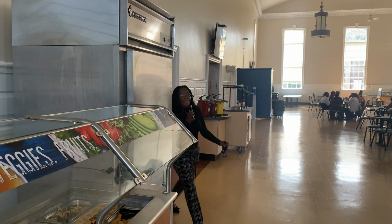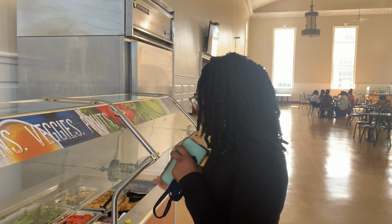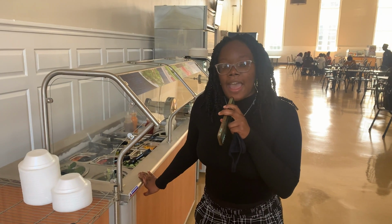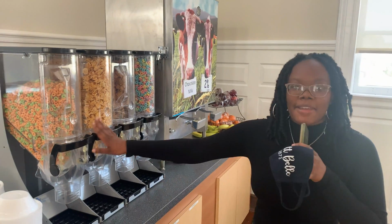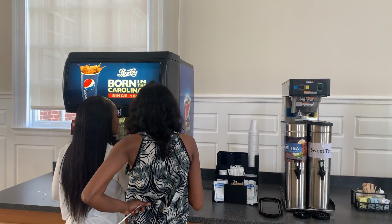And now I will show you the deli bar and the salad bar. Hello, so now over here is the sandwich bar. They have hummus, and you just build your own sandwich. And over here is my favorite spot, it's the salad bar, which I love because it's very healthy, and I just love salads. So over here, this is where you get your cereal and your milk for breakfast. And my favorite is the Fruity Loops. Now I'm about to come get something to drink.